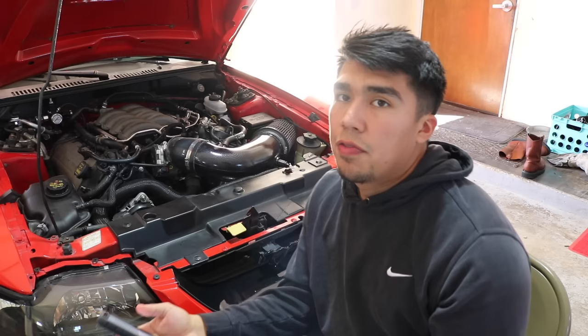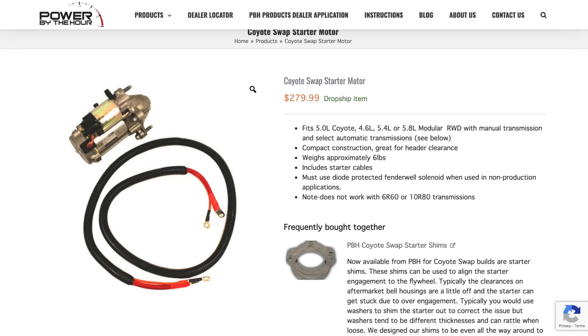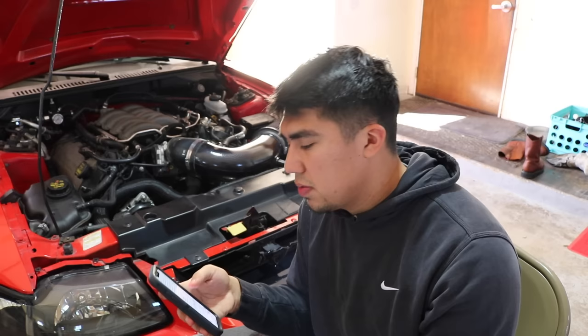Now for the Gen 1 engines, I don't think they require a mini starter, so you can probably buy a normal starter. But I know for sure the Gen 2s, so that you don't have any clearance issues with the headers, it's gotta be a mini starter. And that's what I bought. I bought mine used, so the price on here that I'm putting is because I bought it used. Brand new, I'll put the price also with a slash and put the normal price. But yeah, they're a little pricey for that little starter.